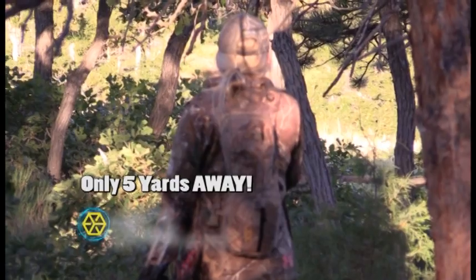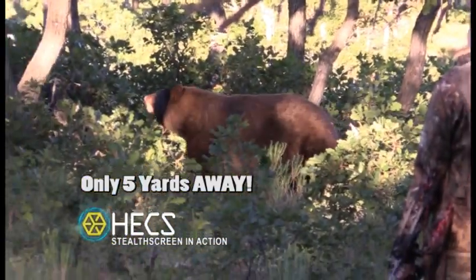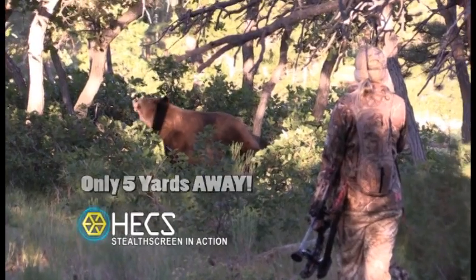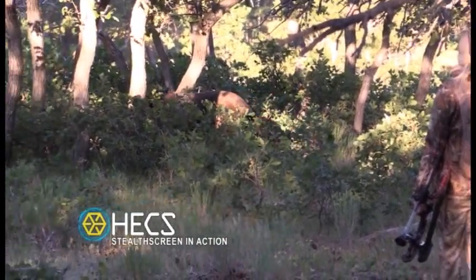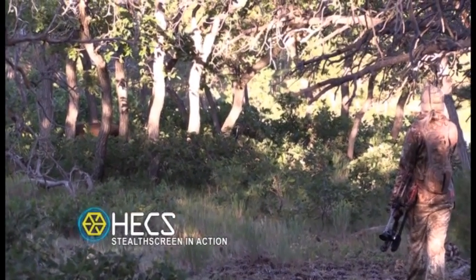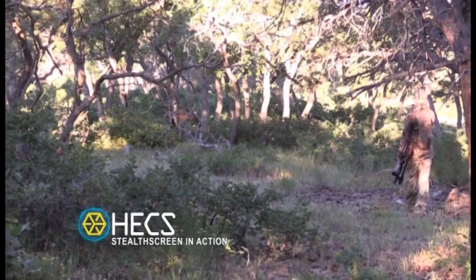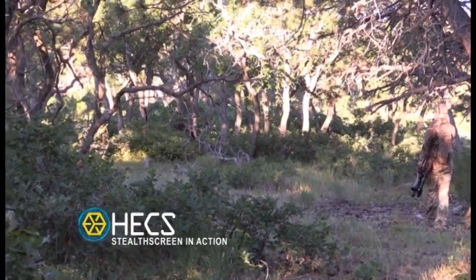I must admit, I never expected her to get that close, and as a father, I was seriously concerned. This is a huge, aggressive black bear, only 5 steps away from my baby girl. Fortunately, she had HECS on, and the bear never had a clue that we were ever in the area. Well, the bear fed down the ridge and out of sight, and even though we couldn't take him home with us, it was one of the most memorable encounters that we shared all season. My wife, Sherry, was not so impressed.